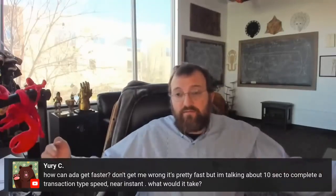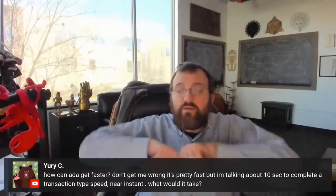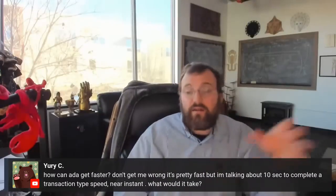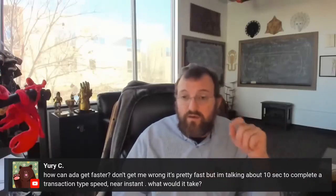So the sidechains have BFT protocols, so it's fast from sidechain to main chain, but going from main chain to sidechain, there's going to be a bit of latency unless you want to introduce some trust. If you have instant finality, like the BFT protocols do on the sidechains, then you'd have it on both sides. So it can be done.